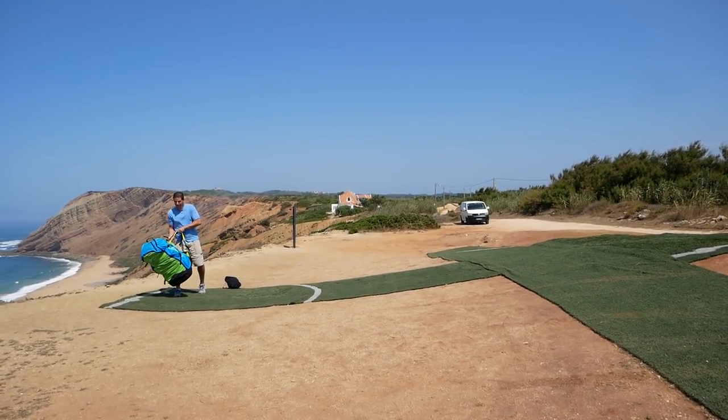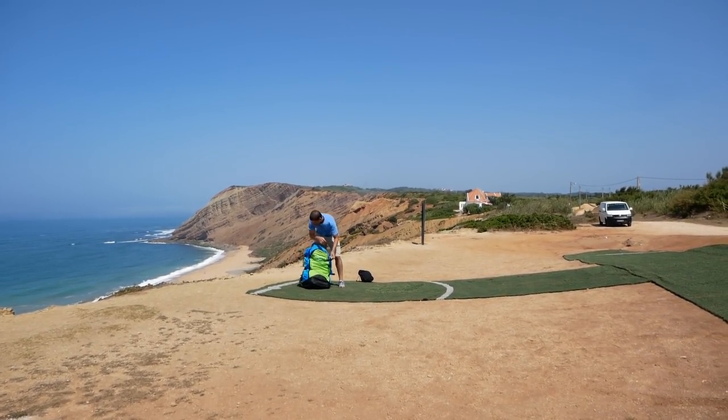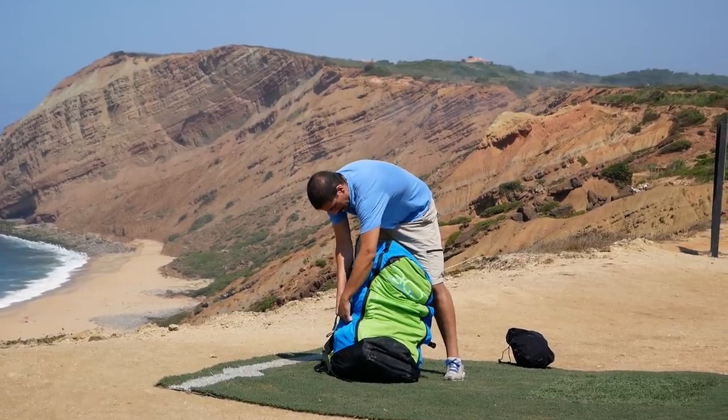It cleared up really nicely, didn't it? I'm just saying that this was in cloud a minute ago, literally, when we were over by the other point.